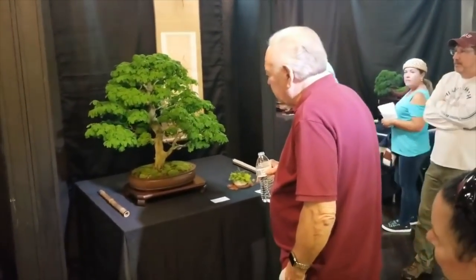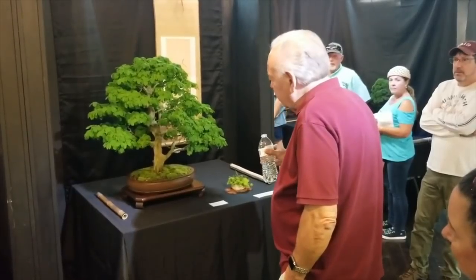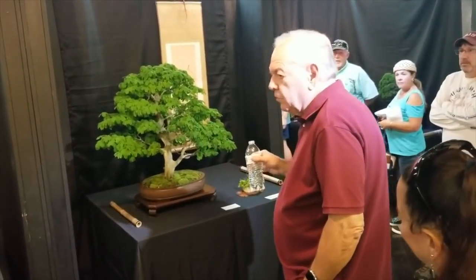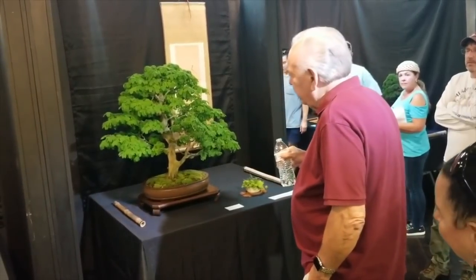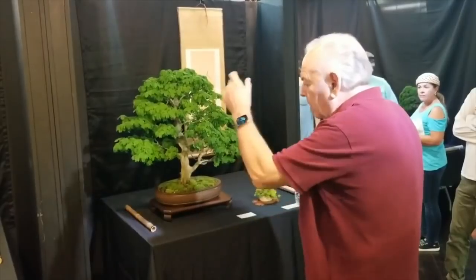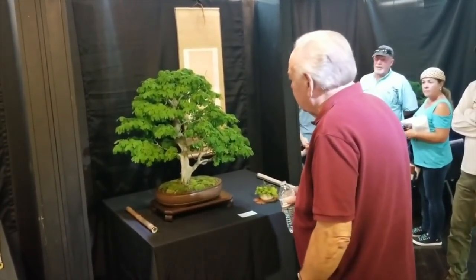Very, very typical of the species. A lot of people think these trees are inland trees. They grow on the shore in Brazil. And they have all kinds of different shapes and sizes. They don't always grow straight up. But when they do grow straight up, this is what they look like.